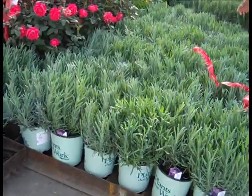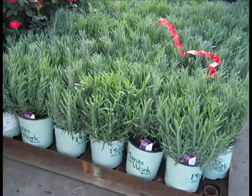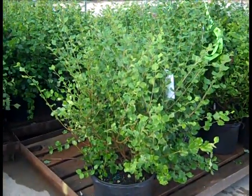Lavender Phenomenal is not going to disappoint. Boy, look at that nice crop, consistent pull, beautiful plants. Another landscape sized plant. This is Syringa Palabinium myri.